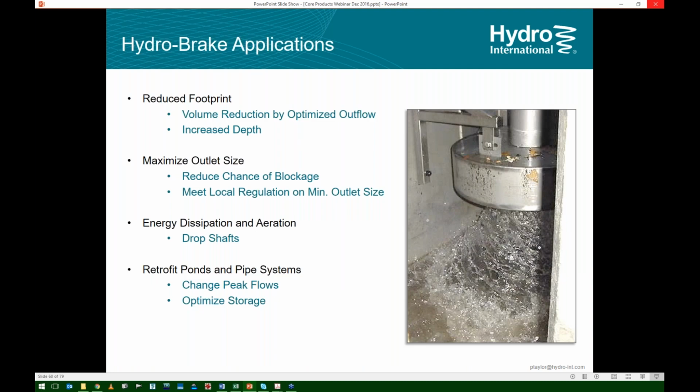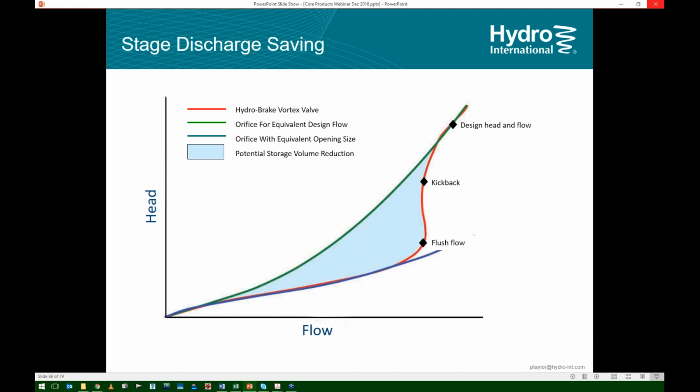Well, one thing you can do is reduce the footprint. I'll go into that a little bit as we go through these slides. You can use it for energy dissipation in a drop shaft. They're really good because the water comes down, gets fanned out, and mixed in with air. It can be used for mixing and aeration. But one of the primary uses is maximizing the outlet size. I work with a lot of engineers around the Chicago area where they're really pushing flow control down to very small levels. When you put storage in, your storage tank generally wants to be about 3 or 4 feet deep, maybe 8 feet deep, but your flow control is so restricted that when you design an orifice, it shrinks the hole down to such a small size that you need to use a vortex valve to open it up a little bit more. Otherwise it's just going to block.